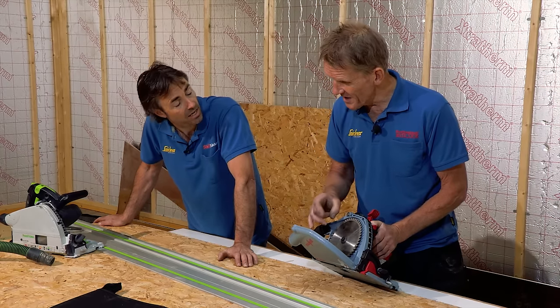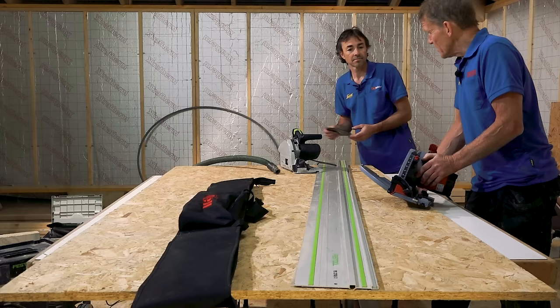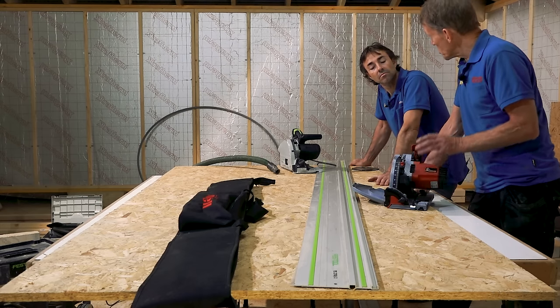Are we talking thinner? I think it's thinner. Yeah, I think it's a little bit thinner. Now, the other thing is, it's got a 1400 watt motor. So it's taking out slightly less material. Yeah. And it's got more torque on that motor.